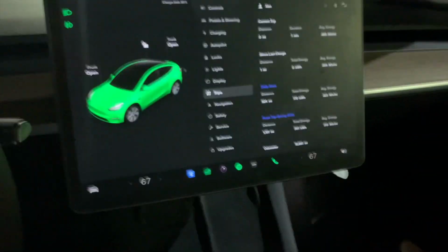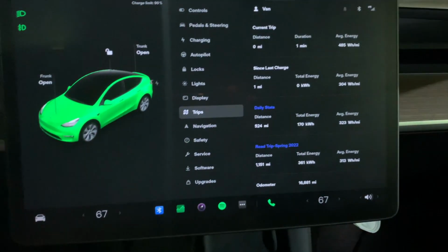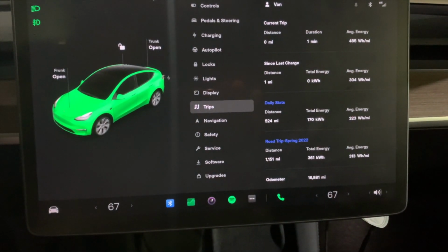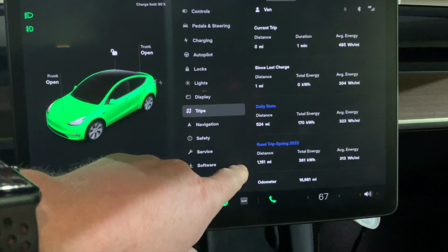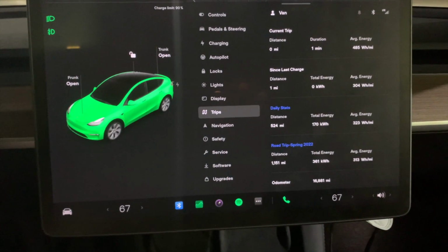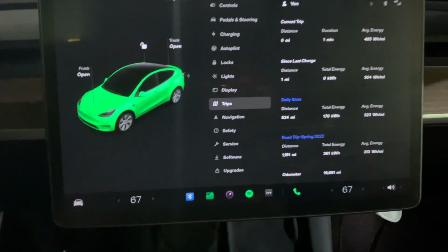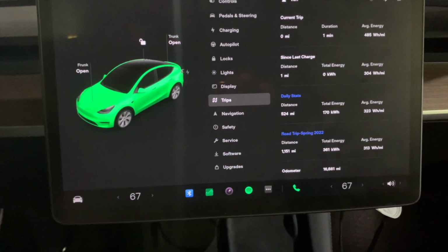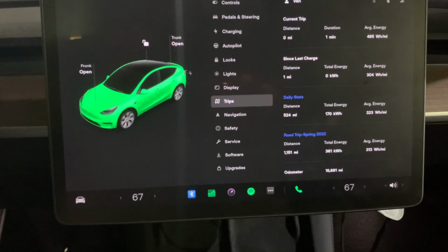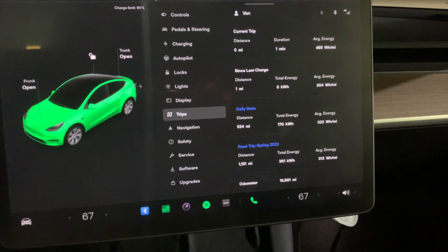Let's go ahead and check our stats for the drive today. Trips. We have gone 524 miles and used a total of 170 kilowatts of energy. And for the whole trip, yesterday and today, we've gone 1,151 miles and used 361 kilowatts of energy. Our efficiency was a little better yesterday, 313 watts per mile, and today it was 323 watts per mile. But we also drove faster once we got in Texas because the speed limit is higher.